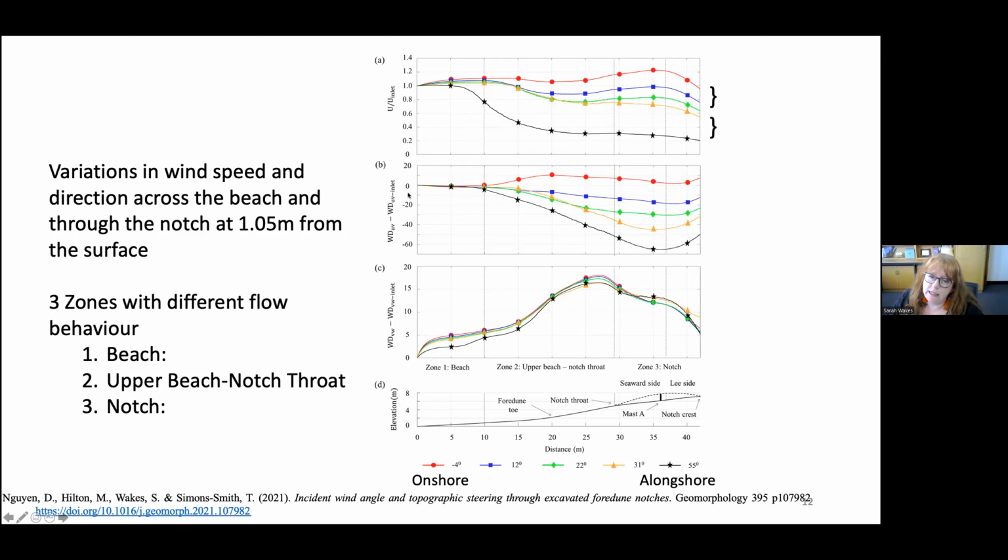The next graph down is our horizontal wind angle direction, and our bottom is our up and down vertical wind direction. And so we can see again differences with our incident wind direction. The other thing we can note from this is that we have these three zones of different flow behaviour: the beach, upper beach to notch throat, and then the notch itself, which is not surprising.